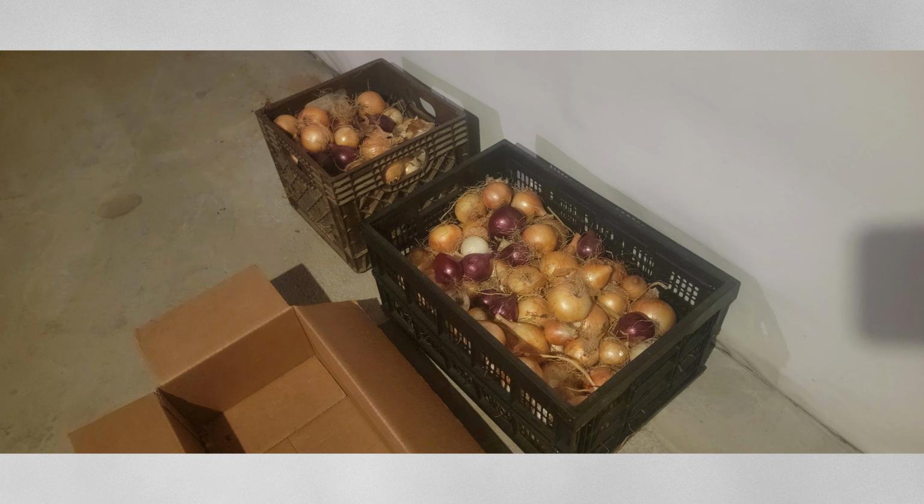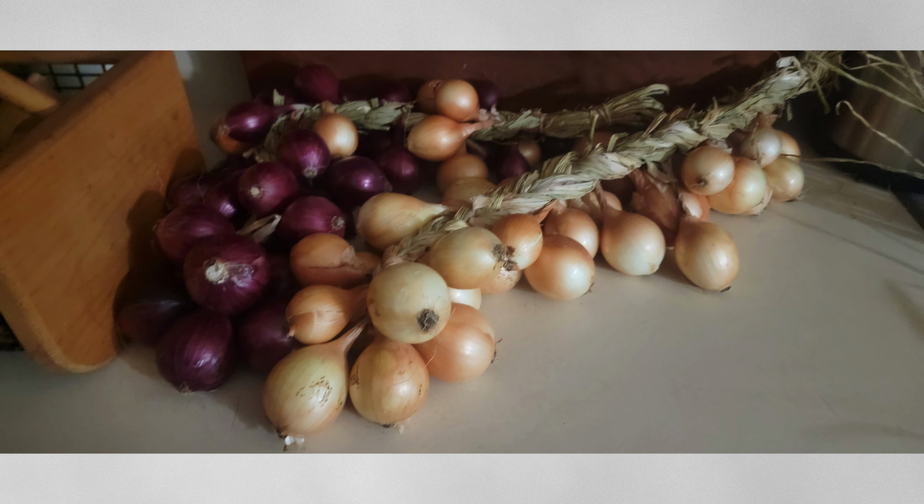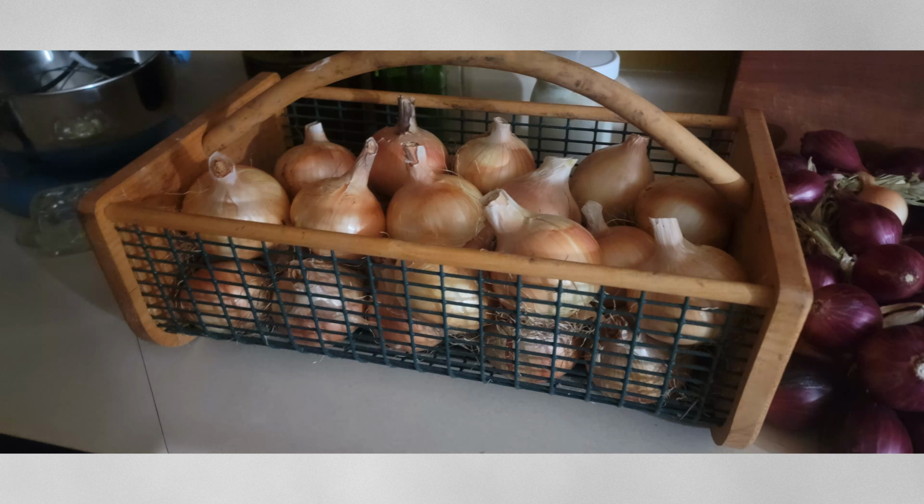And then we just stored, we've got some new boxes coming. So we're storing most of it in crates in the basement. Those are the 2 that are going to hang at my house. And I just think they're beautiful. And then those are the big guys. They're going to live in the walk-in pantry.